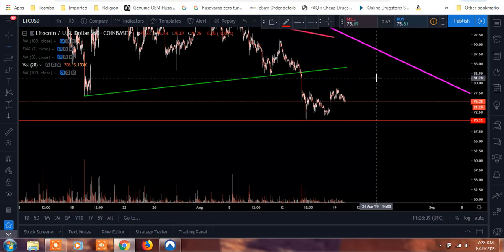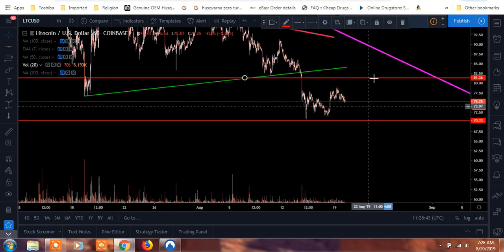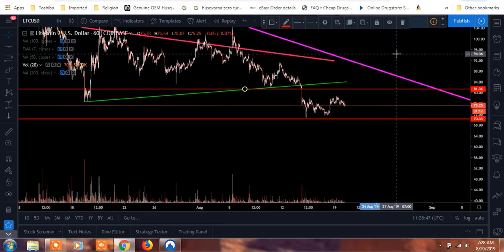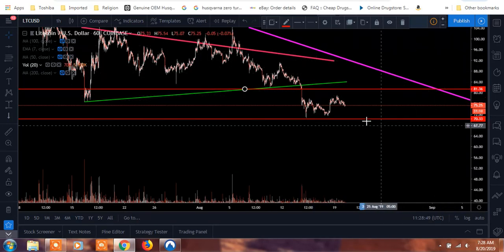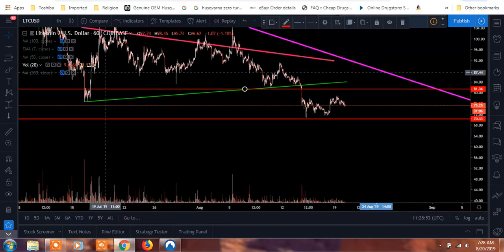Guys, just roughly about right in that area right there. So you can see this could even turn into some type of channel that we're bouncing in for a while. But ultimately what we need to do is break up and out through this downtrend line. But right now we're setting higher lows and higher highs on the 1 hour chart. So that's a good thing.